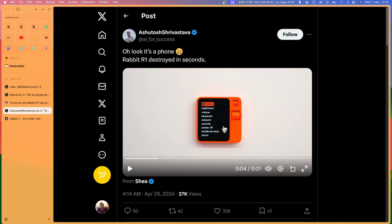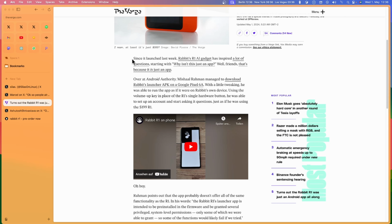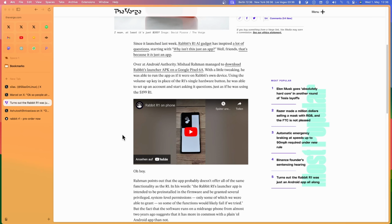So keep that clip in mind, because look at that. Turns out the Rabbit R1 was just an Android app all along. That is brutal. Since launching last week, the Rabbit R1 AI gadget has inspired a lot of questions, starting with why isn't this just an app? I don't know. Why is it not just an app?